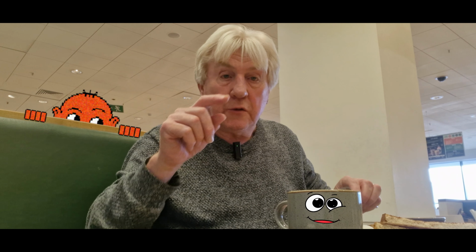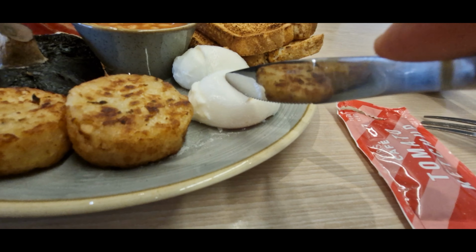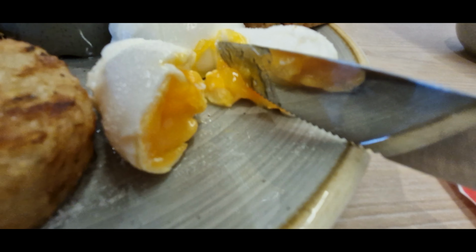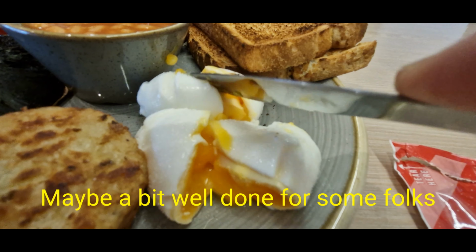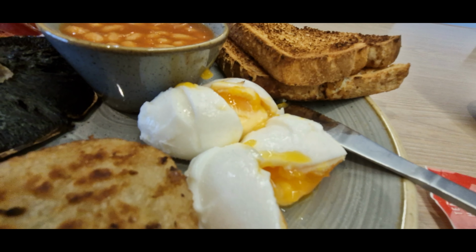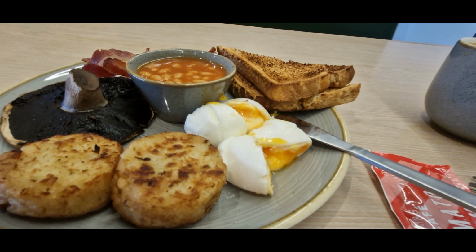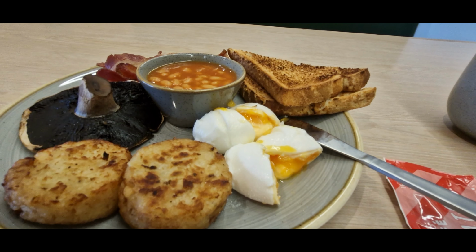All soft inside, shall we show you? Now we're going to see what these poached eggs are like. Should be all soft in the middle. Oh yeah, let's have a look at the other one. Oh yeah, perfectly done. But as I say, they come in half done into M&S, because this breakfast was so quick. I sat down and it was there. Try this breakfast now. Here we go.